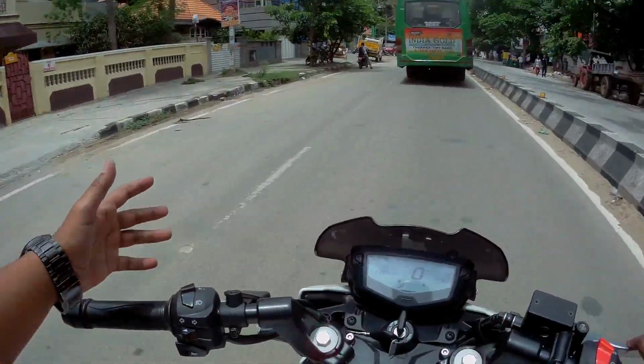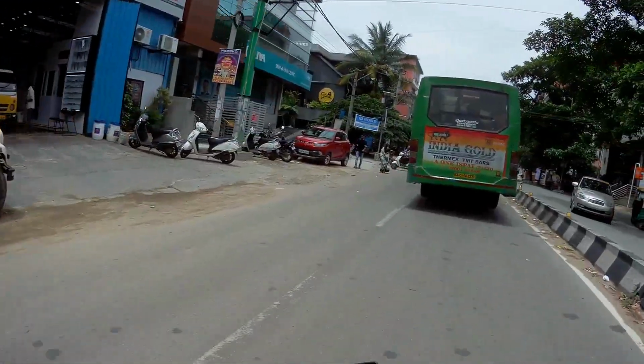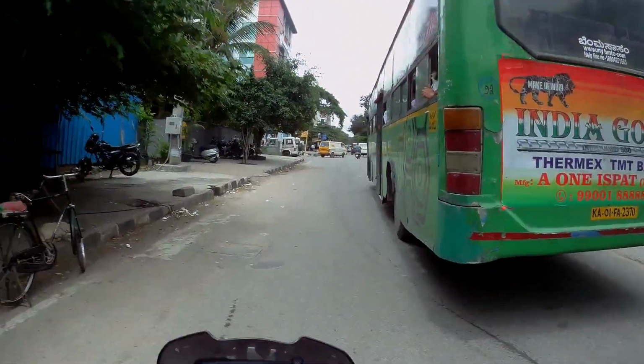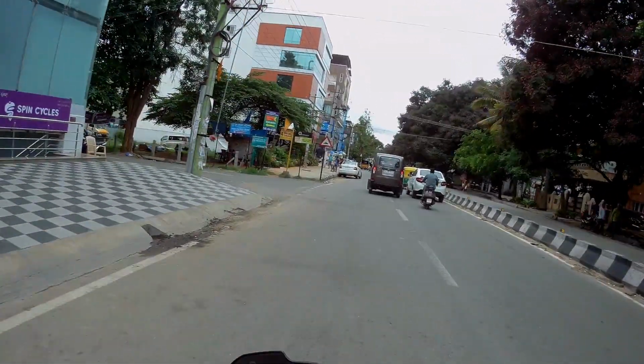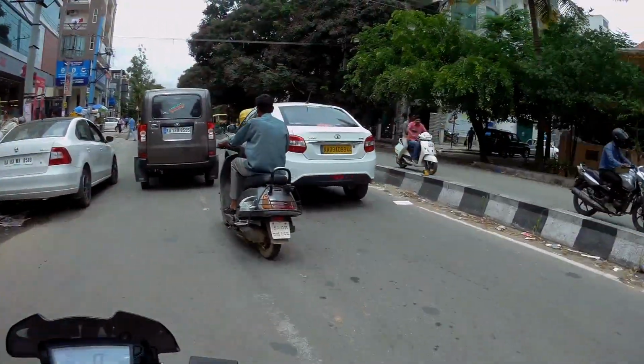I mean, man, these don't have rear view mirrors, this test ride vehicle. I'm feeling really uncomfortable while taking or changing lanes on this road. My colleague was serious about this vehicle. His name is Arjun Devendran.